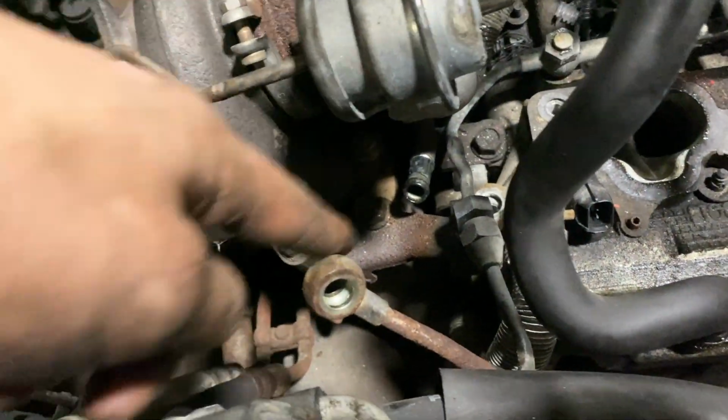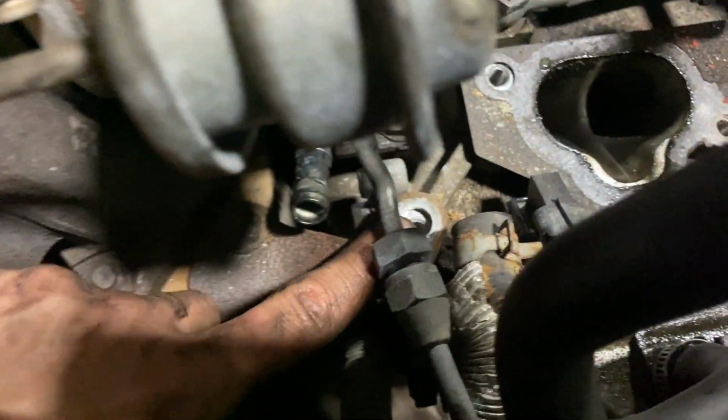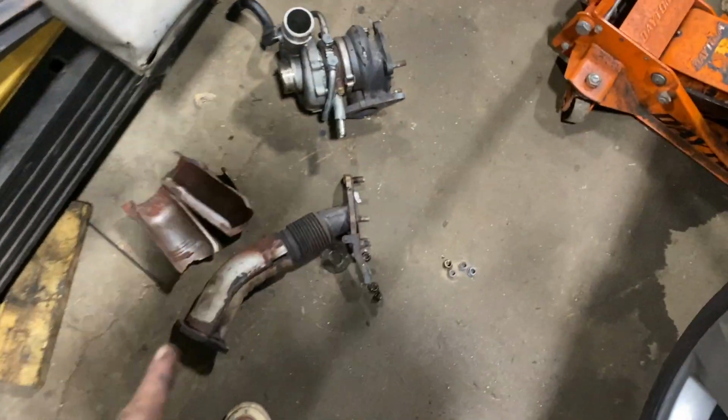I usually pull that one off once I get the turbo out, but to disconnect it from the up pipe, it's this bolt. There's one down there. There's one over here. And then you also got to disconnect this bracket. I already got the bolt out right there, as well as the one right here. And then turbo should come up, and then the up pipe will go down and fall out there. All right, so as you can see, got the turbo and the up pipe out.